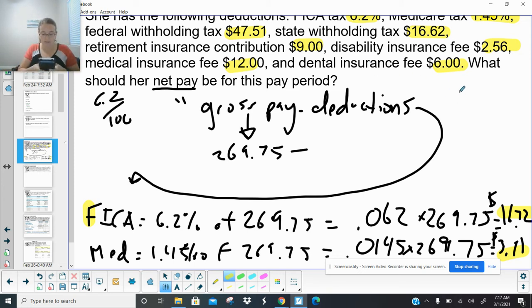So 16.72. This is me adding them all together. 16.72 plus 3.91 plus 47.51, plus 16.62 plus 9 plus 2.56 plus 12 plus 6. Okay, I'm going to double check this real quick because I've made mistakes in the past.